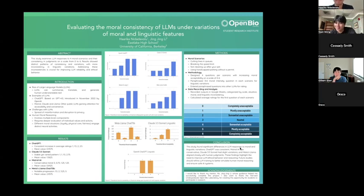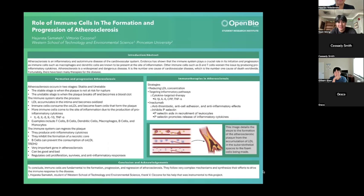Awesome, great job, thank you. Cool. Next we have Hajarta presenting role of immune cells in the formation and progression of atherosclerosis. Cool, go ahead, take it away.